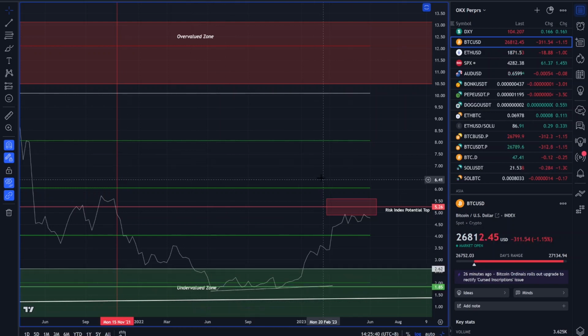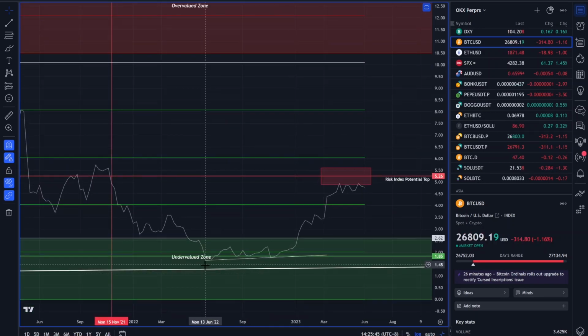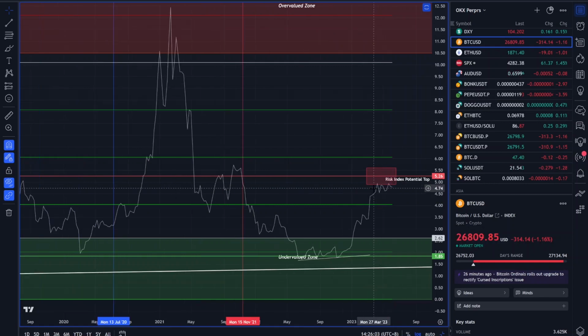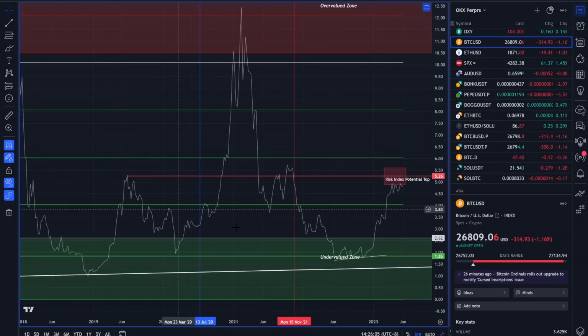And this is in the risk index, how it's creating this bullish divergence. This was in November after the FTX collapse. I said if this happens, then we've found a bottom, because historically that's where bottoms are, where we get these divergences on the risk index. And that's exactly what happened. What made me think we'd get to this part of the risk index? Well, in 2019, this was the risk index. This is July 2019, where we hit before coming back down into the undervalued zone.